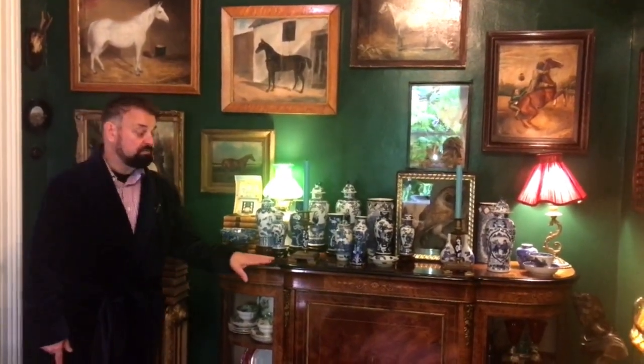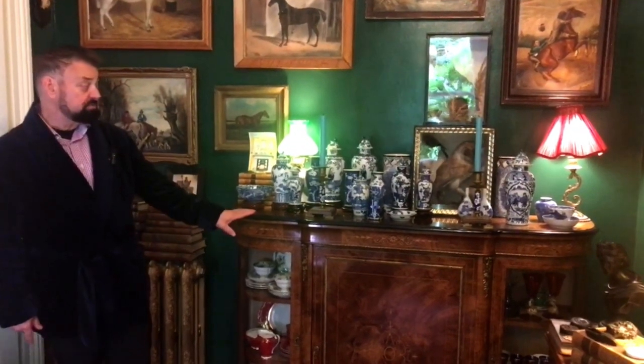So very often when we have a guest come who fancies a tipple of whiskey, we'll give them a nice Irish whiskey or an Irish Baileys served from the bar. On top of the credenza, we have some lovely blue and white collection.